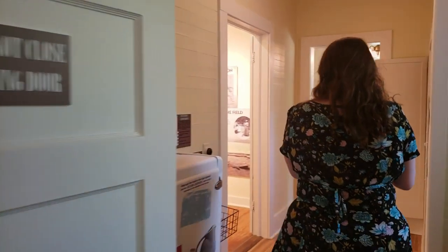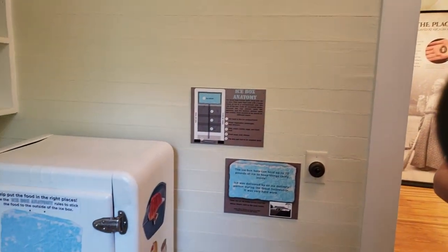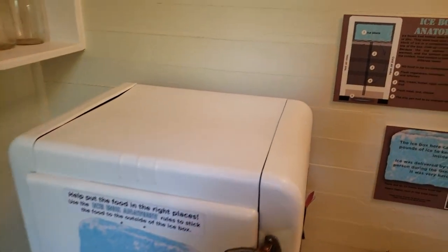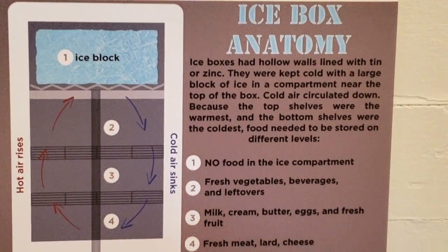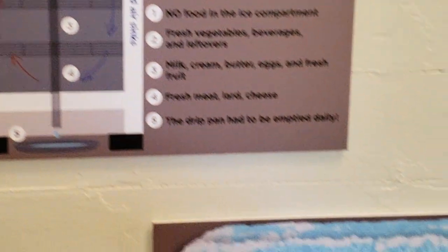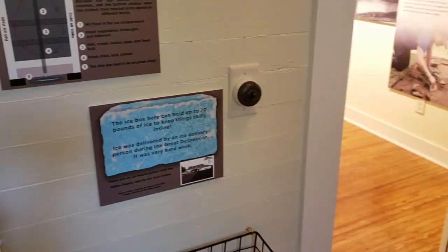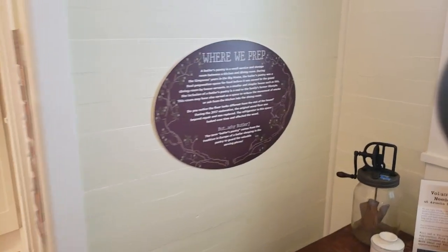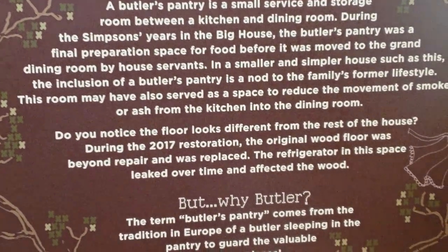This is the butler's pantry. Butler's pantries are kind of uncommon in such a small house, but we can assume that the family wanted to keep some reminder of the days of old when they had the wealth and ability to have such a room. A butler's pantry was usually where you keep your silverware and all your dining equipment and everything. But today we show you what they would do in here.